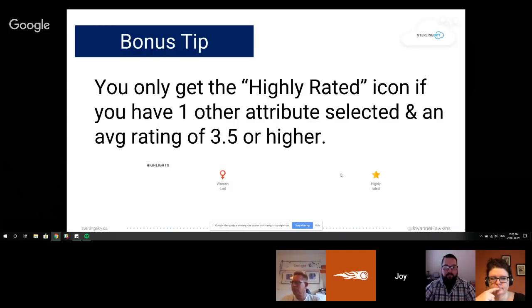Before a week ago, you had to have another attribute to get the highly rated icon. Google actually confirmed with me about a week ago that was not how it was supposed to work. So they changed it. Now all these businesses that didn't have the highly rated icon because they didn't have other attributes now have it. So that change, if you're wondering, was just about a week ago.